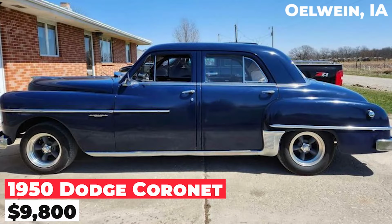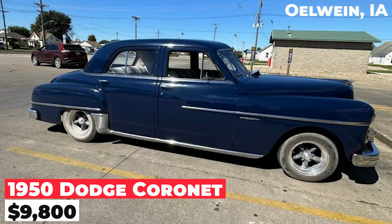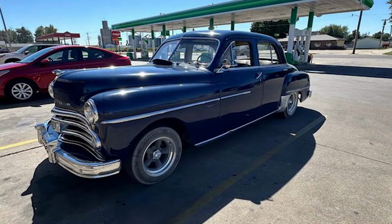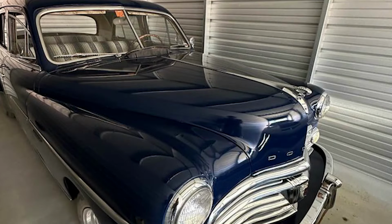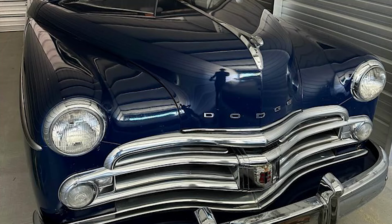The 1950 Dodge Coronet, priced at $9,800, is a mostly restored classic with 79,500 original miles. Running on a 6-volt gyromatic transmission, the car has undergone significant mechanical updates, including new wiring, a fuel pump, and other vital components. Its exterior, though not perfect, still garners attention and admiration, and it comes with several extra parts, such as an extra starter and original snow tires.